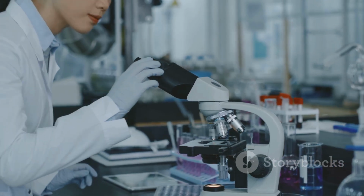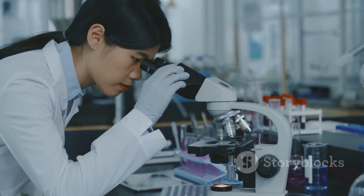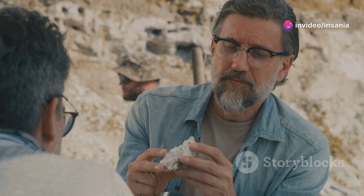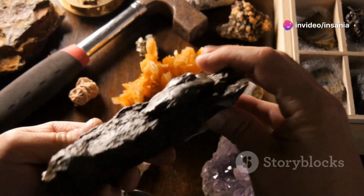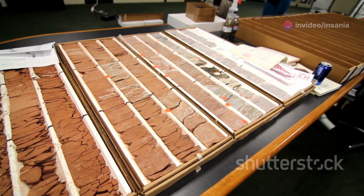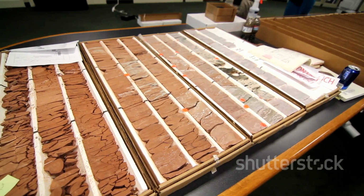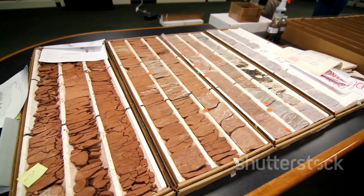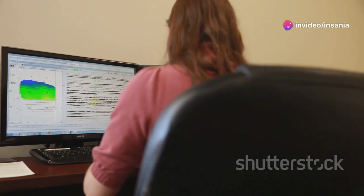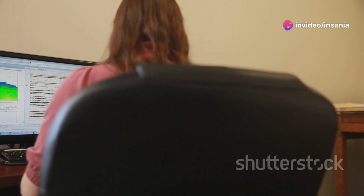Biomarkers play a key role in oil source rock correlation. This is because different source rocks have unique biomarker signatures. These signatures reflect the types of organisms that contributed to the organic matter. Geologists analyze the biomarker signatures of oils from reservoirs and potential source rocks. By comparing these signatures, they can determine if the oil originated from a particular source rock.